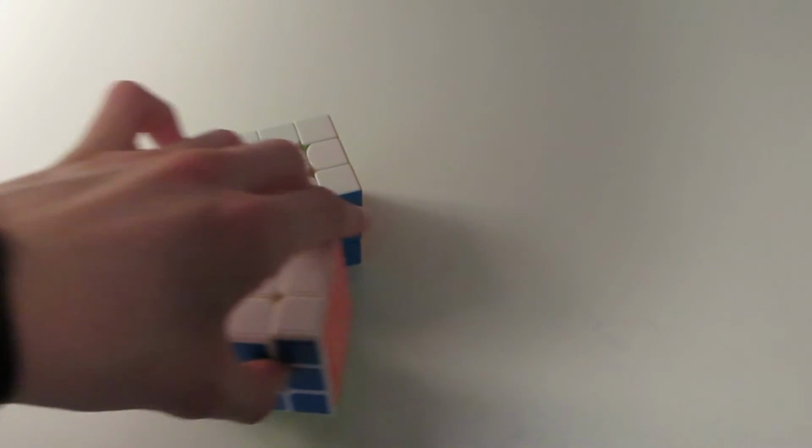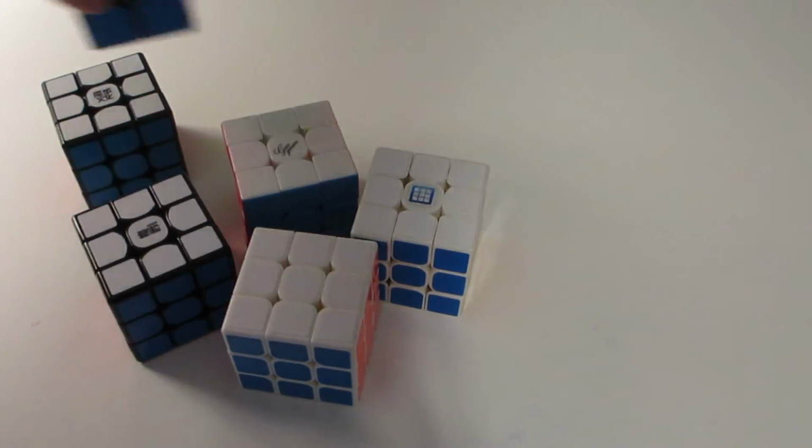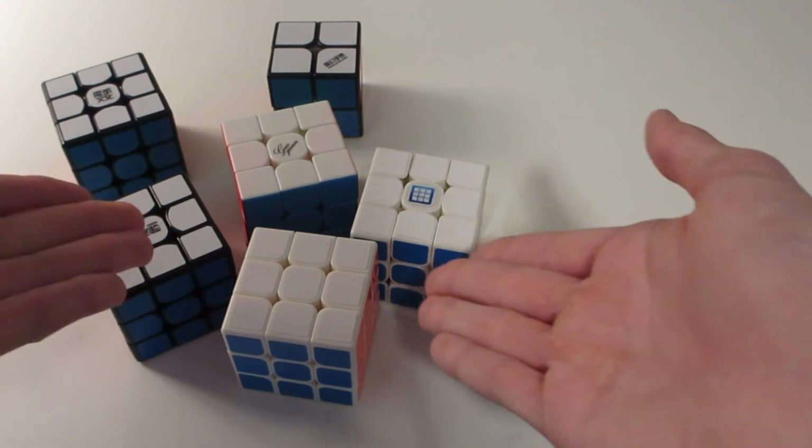Hey guys, Purely Awesome Cuber here, and today I'll be discussing all of the different Moyu sub-brands, because we all know that there's nothing as confusing as this.